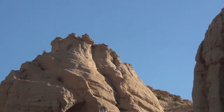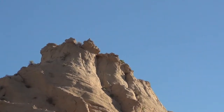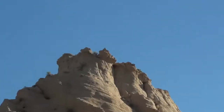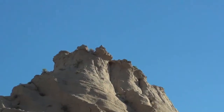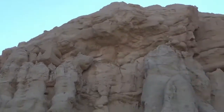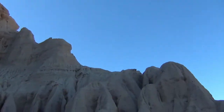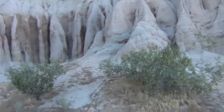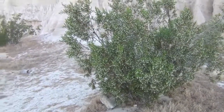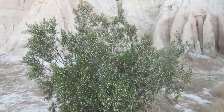Looks like a castle. I should finish that thought. A castle turret. But in any event, let me get back up there a little bit later on. Try to take some of this in. And good to see the Pearl blossom bushes sprouting and in their own.